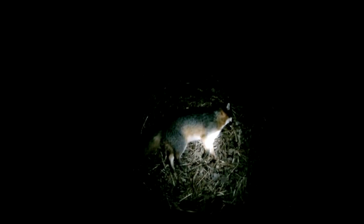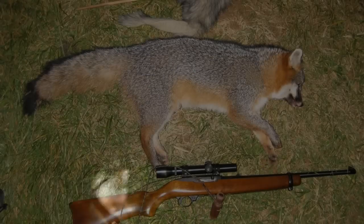Nice fox. Tell you what, man, those little yellow jackets, they work like a charm. Nice coat. Mouse squealer and a decoy. Good combination.